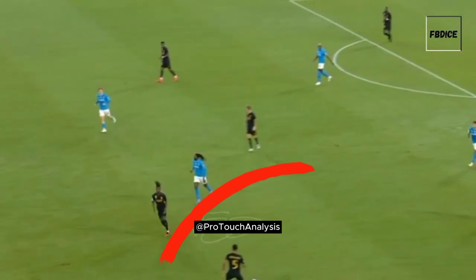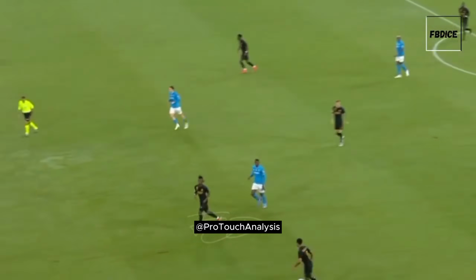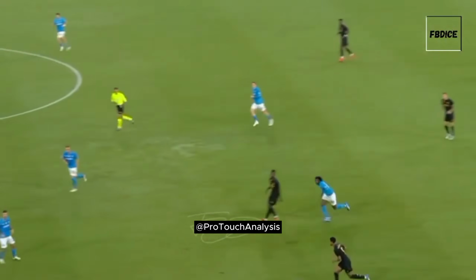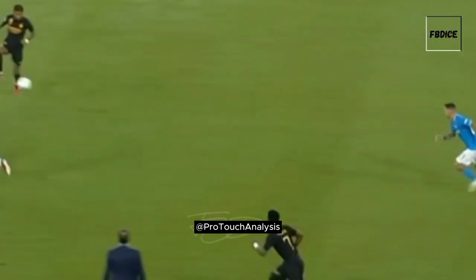As Bellingham has played the ball out wide, you can see he has space ahead of him to drive into. Now as he notices the striker checking in, Bellingham is going to play the ball into him.